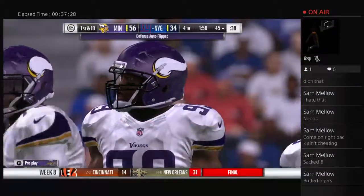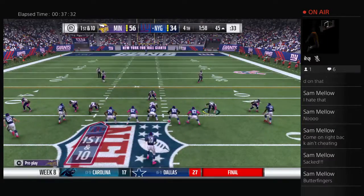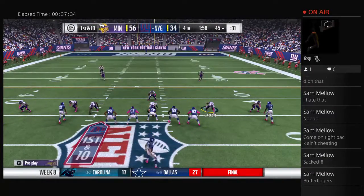Here's the Giant offense now as they get ready to take over. They're down big here late. I don't know, you just want one last drive here for pride. Some people like to do that.